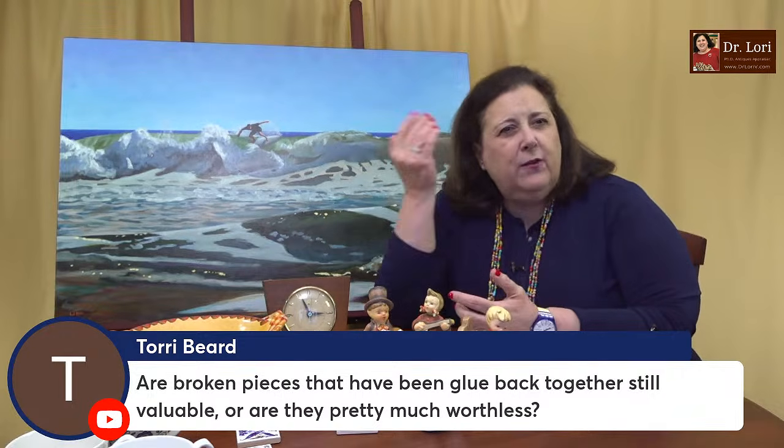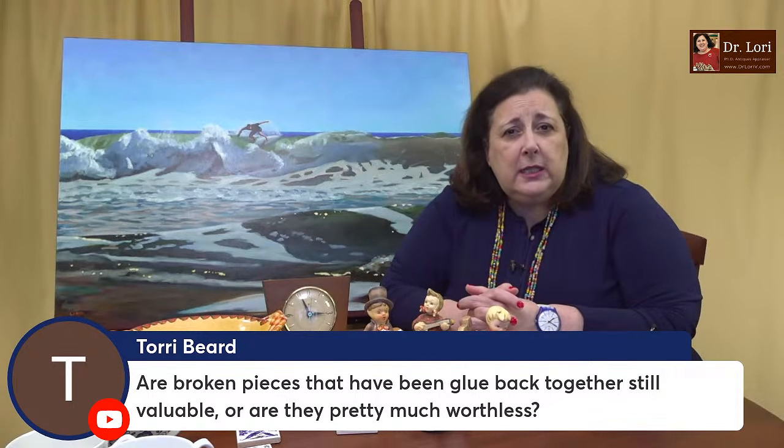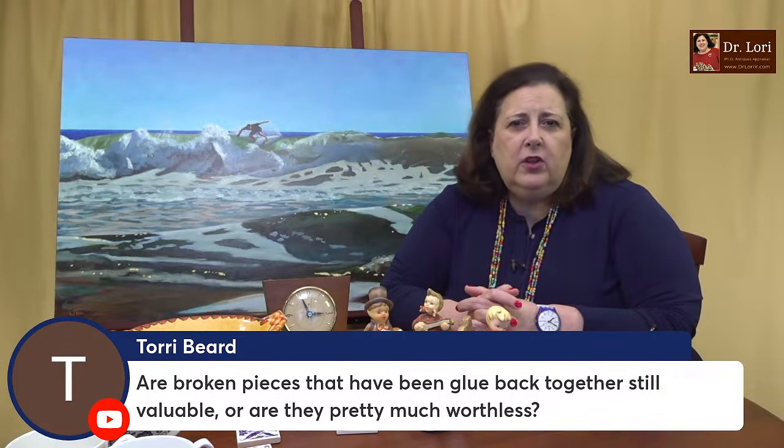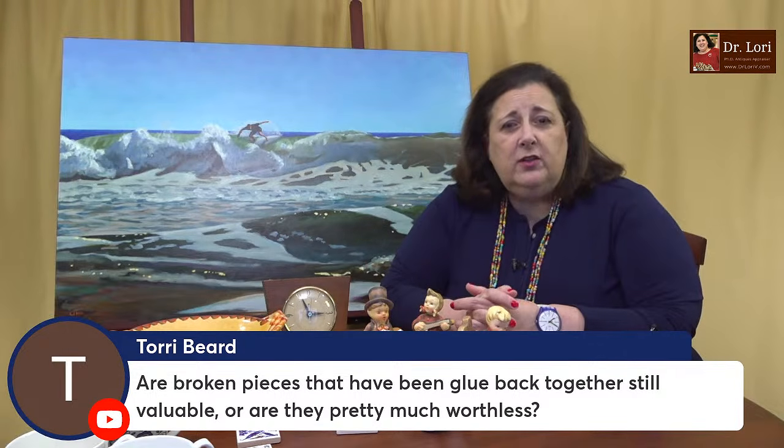What comes to mind, first of all, are some of the very old ancient Chinese pieces from the Ming or the Qing dynasty that have been damaged and restored. I've also seen some early English pieces that have been damaged and restored, and they still sell for a pretty penny. So it depends on what your piece is.